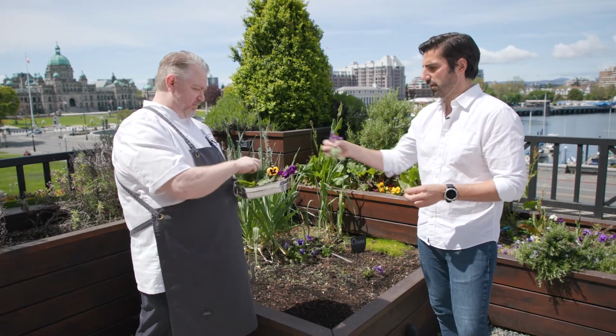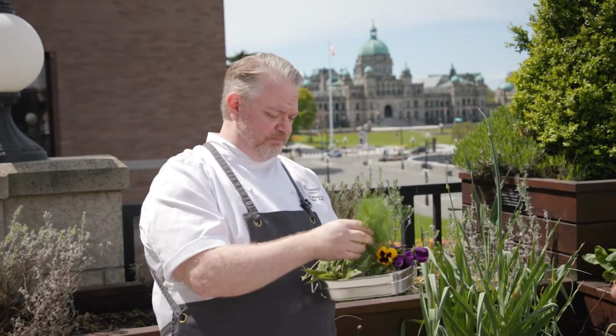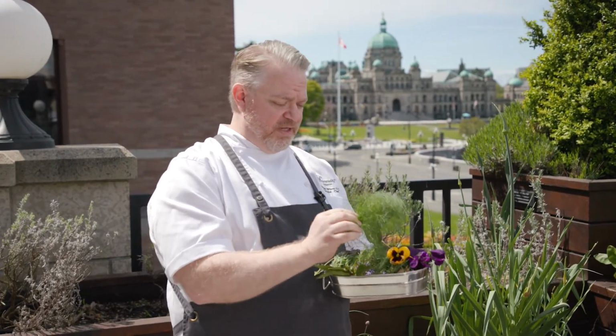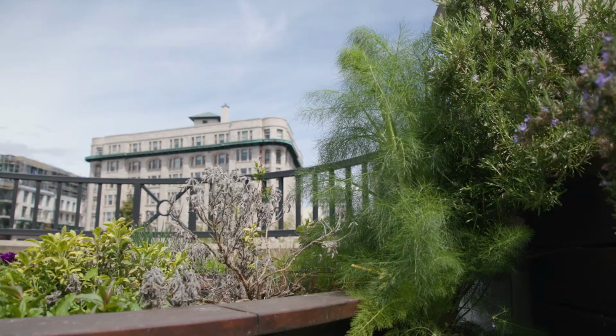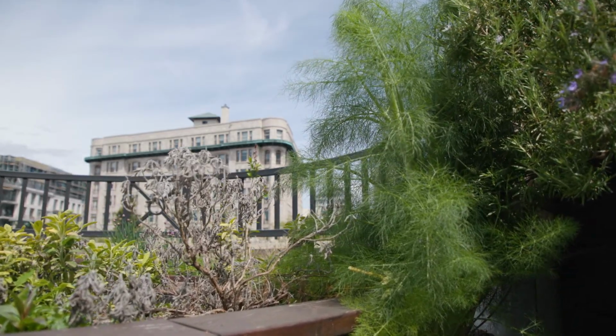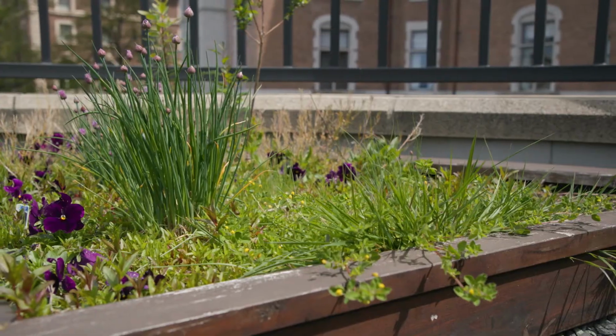I'm going to chew on it a little bit actually, because I love it. And then this is fennel top. We'll use this in salads. Of course, we'll use the fennel in different salads as well, but we can take this and chop it up as a garnish or serve it on different fish dishes and things like that. And you get enough fennel top up here to actually use it. That's amazing.